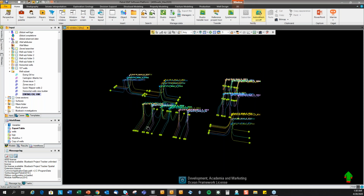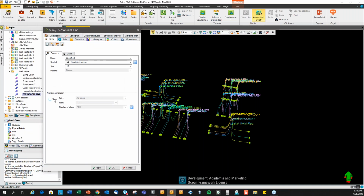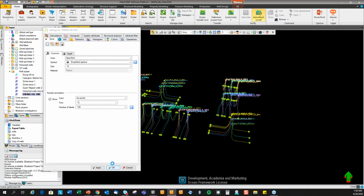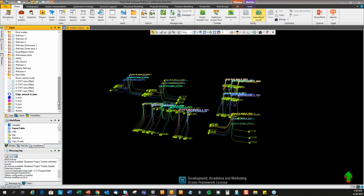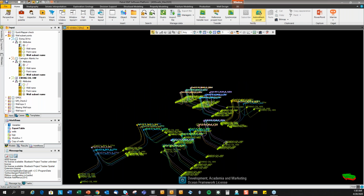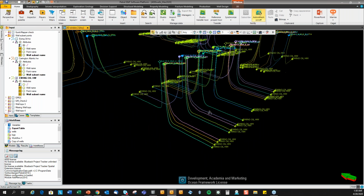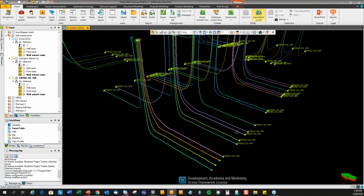So here you see the Petrel point set. It opens up the settings automatically, so I can go in and turn on annotations, and I can go down and just toggle on the name of the well subset, and that gives you an additional alternative way of labeling wells in Petrel windows by a Petrel point set.